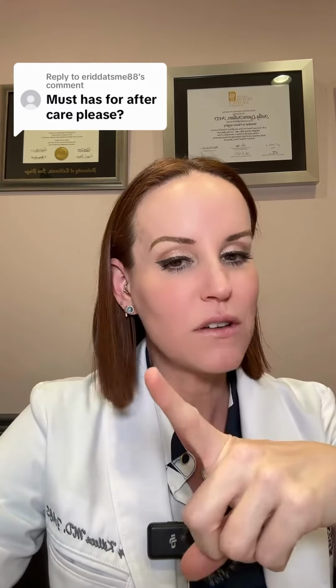You can give yourself frostbite and you can burn your skin. So it's very important if you use these, you talk to your surgeon first and find out their recommendations for timing and whether or not you need things between your skin and the device.